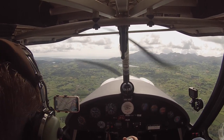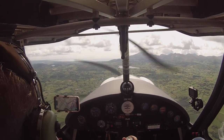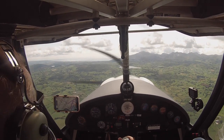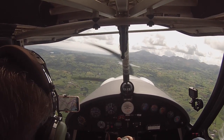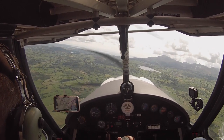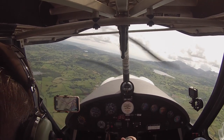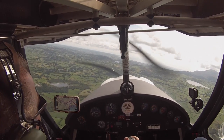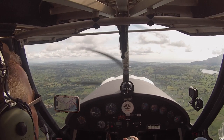So I'll go around the back of Kilcoo here, and then, well, do you know what? I can actually do that because I've got good clearance on these. So I'll direct us straight over Castlewellan, which you see straight in front of us now. That's Castlewellan Lake.